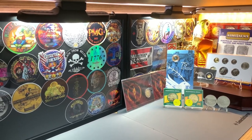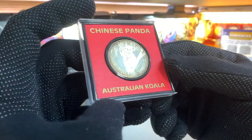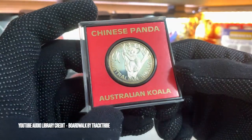And stay tuned to the second part of this video series, where I'll review this very unique Chinese panda and Australian koala silver medallion, which I picked up from MR Roberts.